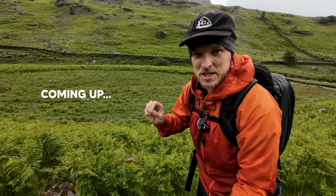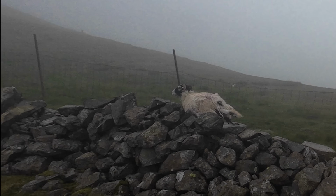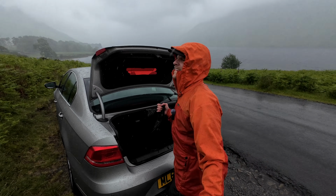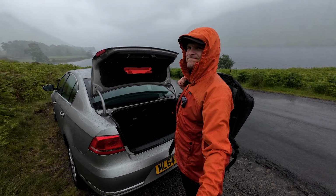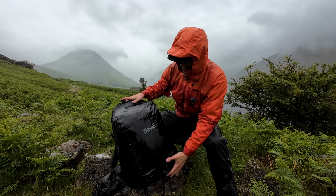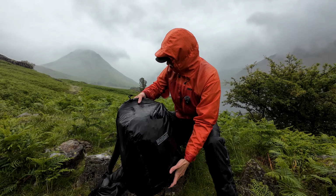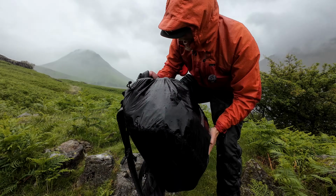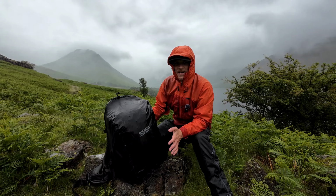And I was astounded at what actually happened back there. Oh man, so we've got 20 to 30 mile an hour winds. There's a forecast of persistent rain, and I've packed the wrong rain cover for my bag. This is for my smaller green Mindshift photography bag, and look at this. I've kind of stretched it around the edges, and it looks just about okay, you know.